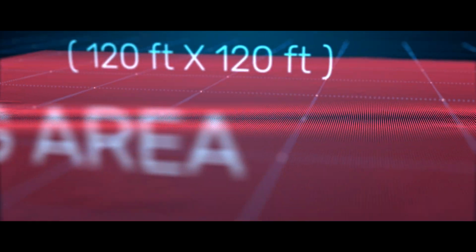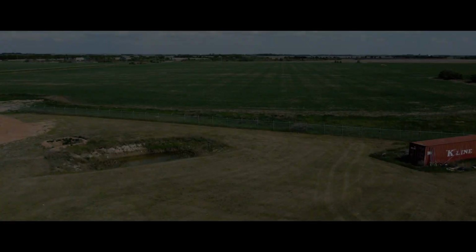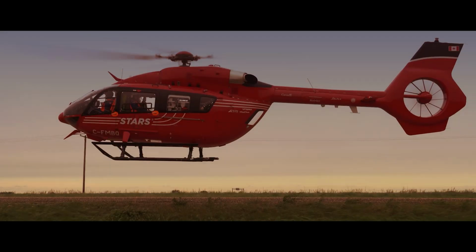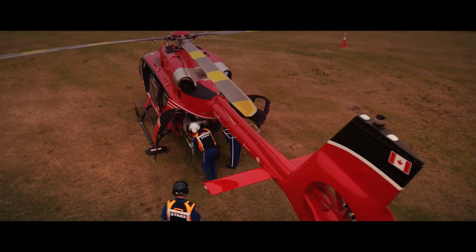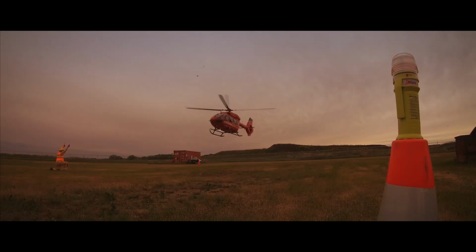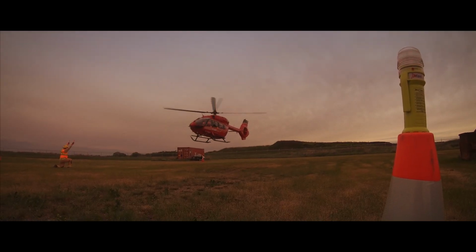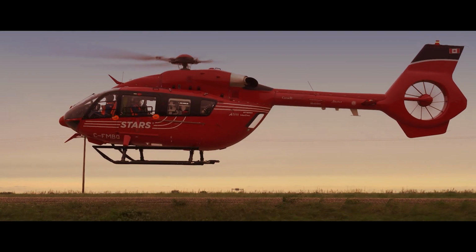A STARS helicopter landing zone is a clear, level, secured area near an accident scene where a STARS helicopter can land safely to transport patients. When properly set up and operated, it allows the attending ground emergency response team and the STARS air medical crew to work together efficiently and safely to load the patient for transport.